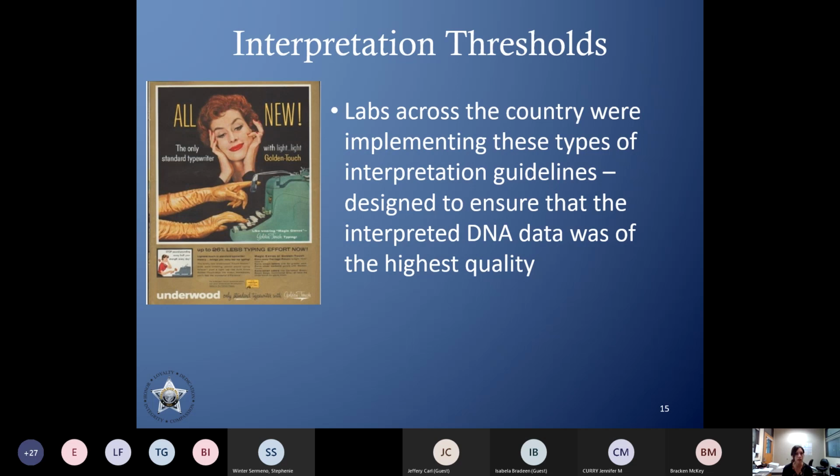And in terms of interpretation thresholds, labs across the country were implementing these same types of interpretation guidelines, these dual threshold guidelines that were really designed to ensure, like I said, that the DNA data that we use to interpret and draw conclusions and associate people to crime scene evidence was absolutely only of the highest quality.